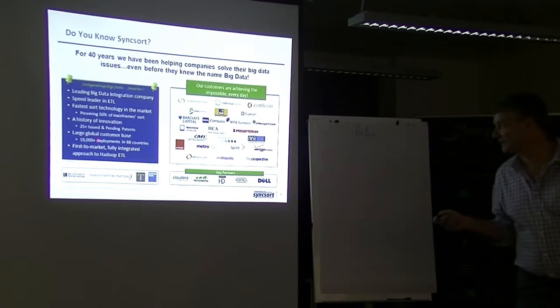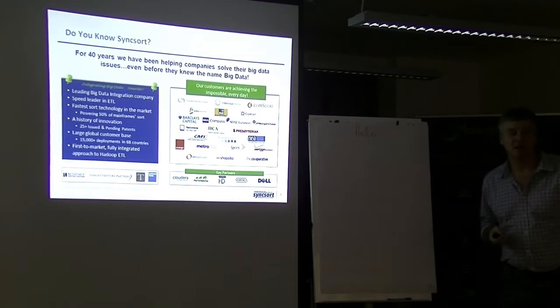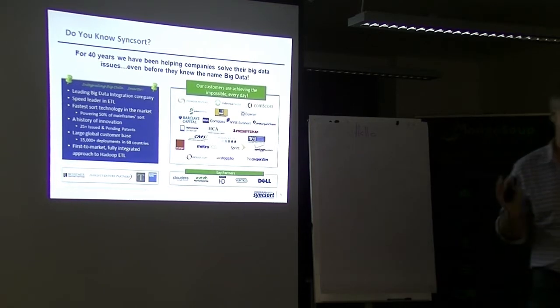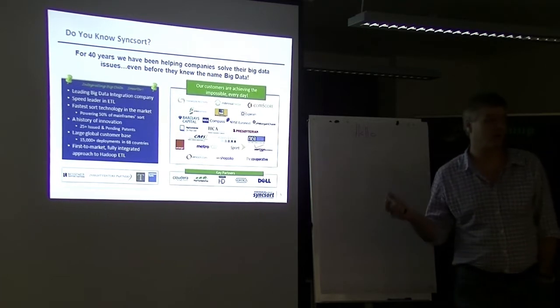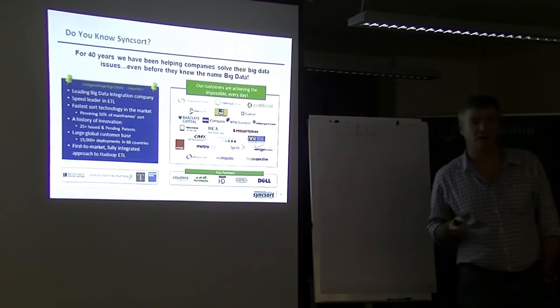We have a lot of patents in terms of sorting, and in the mainframe area we own over 50% of the sorting market. The rest is divided by CA and IBM. So what we did there is exchange the native mainframe sort, called the F sort, with the Schickhaus sort. Something similar we did for Hadoop.